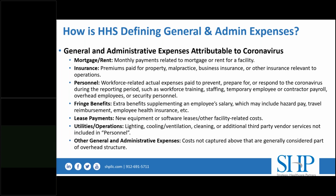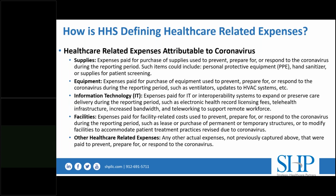Next slide. All right, so moving from the general admin expenses to specific healthcare related stuff, again, it's this curious blend of very specific stuff and very open-ended stuff. The supplies, that seems really straightforward to me. Supplies to prevent, prepare for, respond to the virus, the PPE, the hand sanitizer, all those kinds of supplies for patient screening are obviously part of this. And again, from y'all's perspective, it's a matter of being very good about being able to track that over time, and not just trying to look at it in retrospect several months down the line.